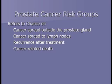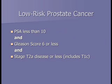When we talk about risk, we're talking about what's the chance of the cancer already having spread, what's the chance of the cancer coming back despite treatment, and what's the chance of someone dying eventually from prostate cancer. Low-risk prostate cancer. It's important that you note that the words "and" are in bold. All three criteria need to be fulfilled for a patient to be considered low risk.